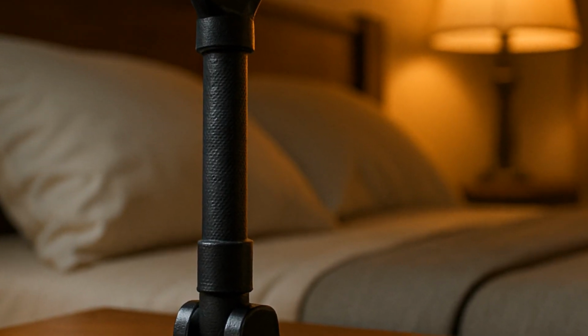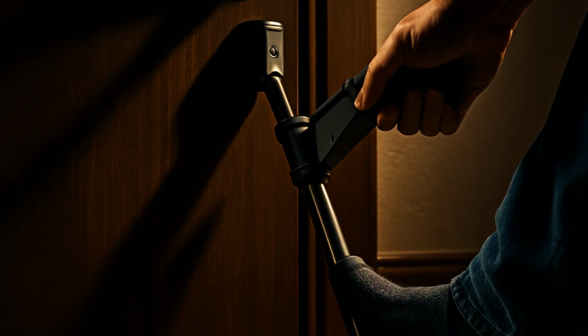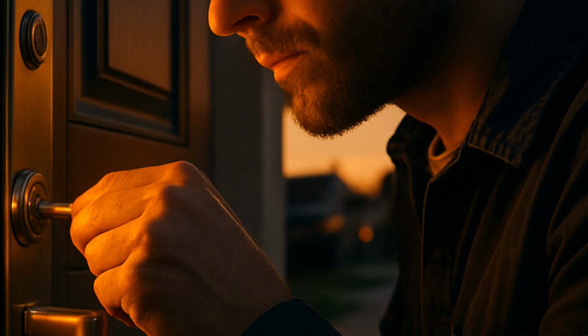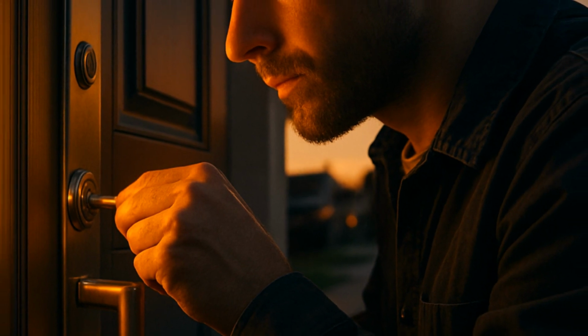A lot of systems offer door jammers or barricades too. I have one next to my bed. You kick it under the handle before you sleep, and suddenly a home invasion becomes an Olympic-level event in who can't get in first. Last, and maybe the most overlooked step, actually locking the door.